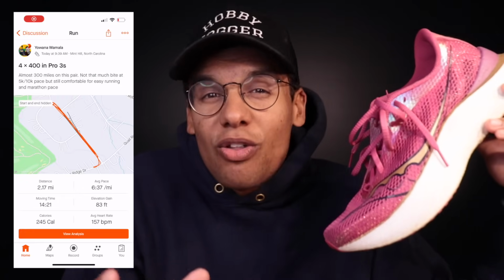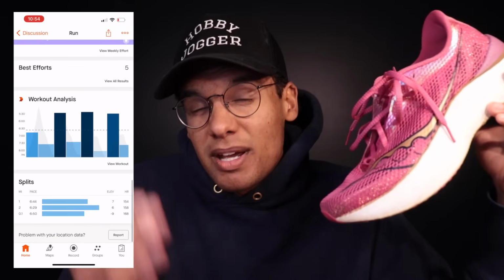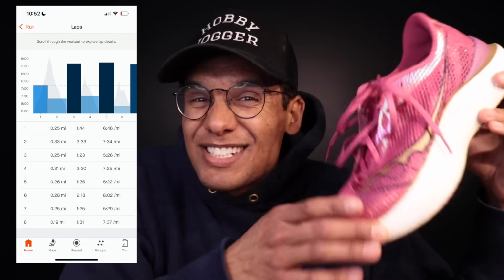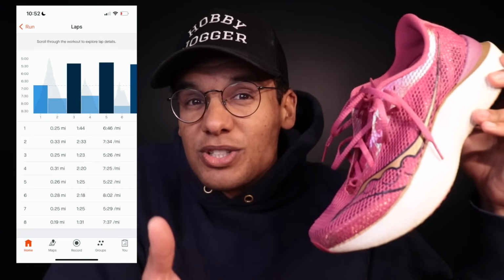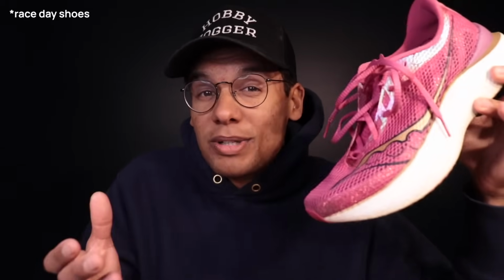So the Pro 3 here felt the best at warm-up paces, and of all these shoes, this is definitely the most natural feeling. I did my warm-up and my cool down in the SC Trainer V2, and this Pro 3 isn't too far off in feeling from a plated training shoe like the SC Trainer V2. Now this one has a little bit of a firmer ride from the foam that they're using here, the New Balance Fuel Cell. It's a little bit softer, but overall this doesn't have that super harsh feeling that a lot of these plated trainers have, even compared to the Vaporfly or Alphafly.